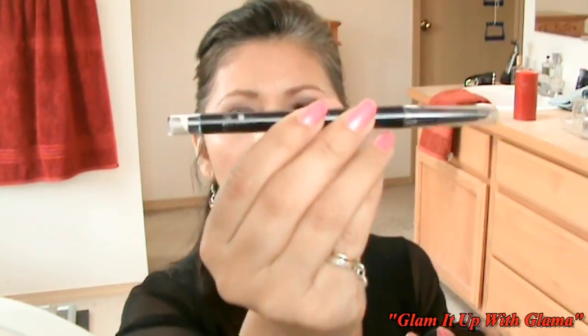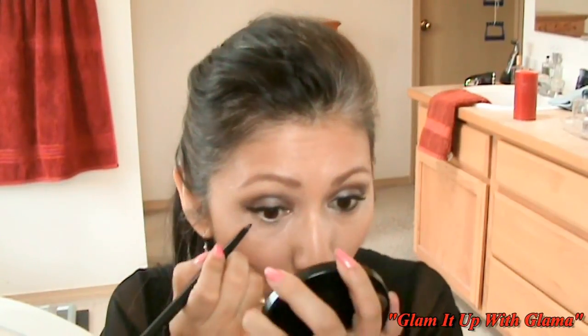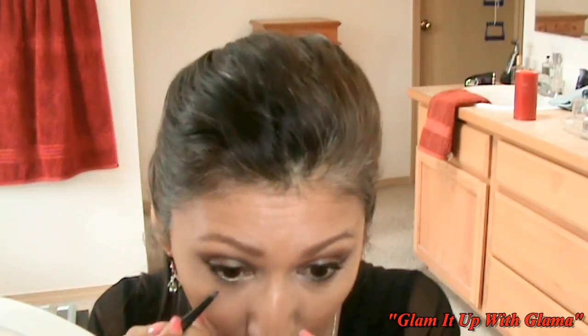Alrighty. Next, the brand has worn off of this, but you'll probably recognize it because of this little spongy tip. This is the pencil eyeliner that I use for the inside of my eye, because you don't have to do it a whole lot before it finally shows up. I think it shows up so fast. So hopefully you can see what I'm talking about. Try to get in the shot better.